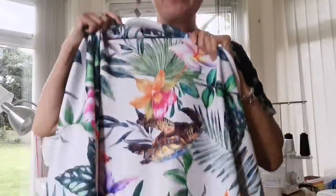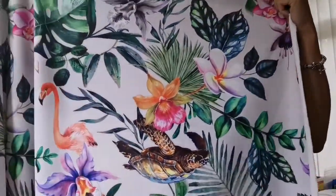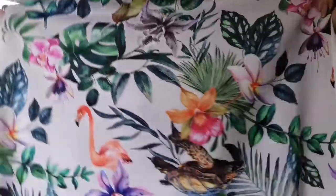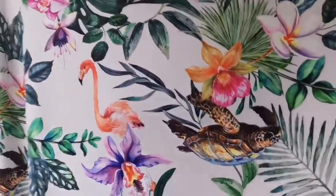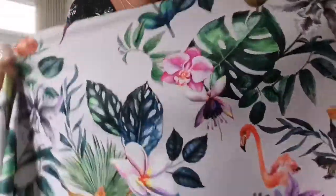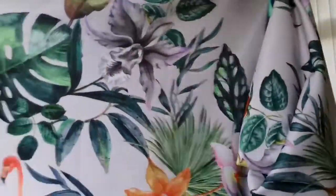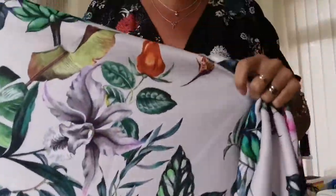I'm going to have to stand up, I think. And it was a mispick. So came from Coalville Fabrics, just a genuine mistake. And so it arrived, and I was like, that isn't the fabric I ordered. And you can see it's got turtles on it, and it's got flamingos on it. It's got hummingbirds on it somewhere. Very unusual. Yeah, it's quite a thick scuba.